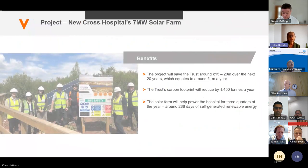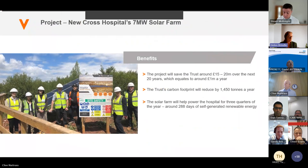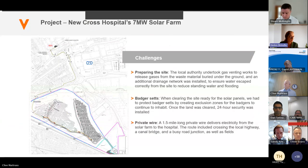This was a launch with Salix. He'd come to the site for an inspection just at the start of the installation. And we're going to be reducing the carbon footprint by 1,500 tonnes a year. And this is going to be almost a 20-year project where we'll be monitoring and delivering on the solar farm. There's a guarantee there as well. And it will be delivering the electricity for the site for about three quarters of the year. So it obviously is a significant part of delivery. You can go on to the next slide, please. This is really looking at some of the challenges.